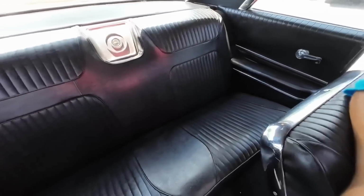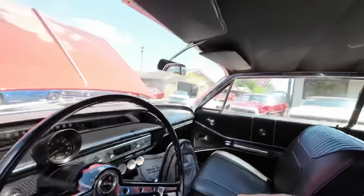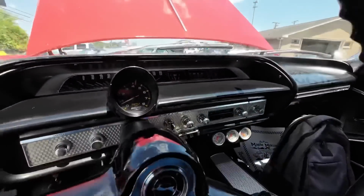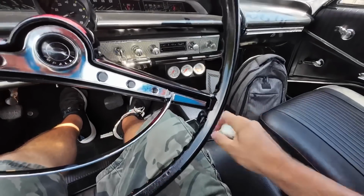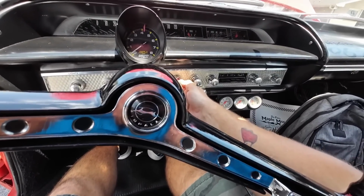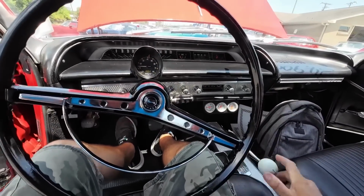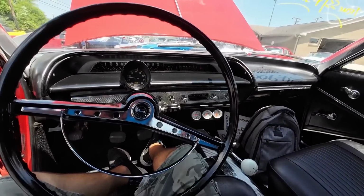Around in the back seat. Package tray looks clean. Headliner looks great. Let's go ahead and start her up because I do want to get it warm. Shake your shifter. Turn your key. I'm going to give it a little throttle. I think it flooded out a little bit, so I had to give it some throttle to get her started.